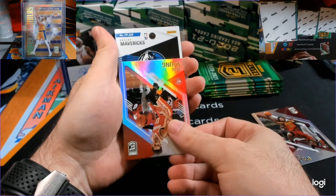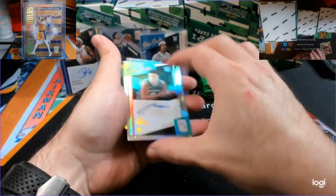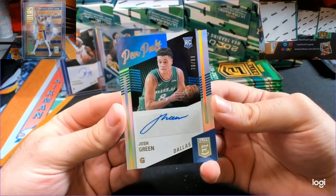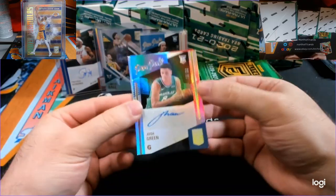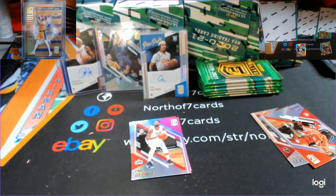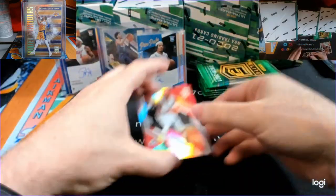From the Dallas Mavericks, please be somebody awesome. Josh Green. We have a 79 of 99 Pen Pals rookie auto, Josh Green. Congrats to the Josh Green spot. Not really something I look for.